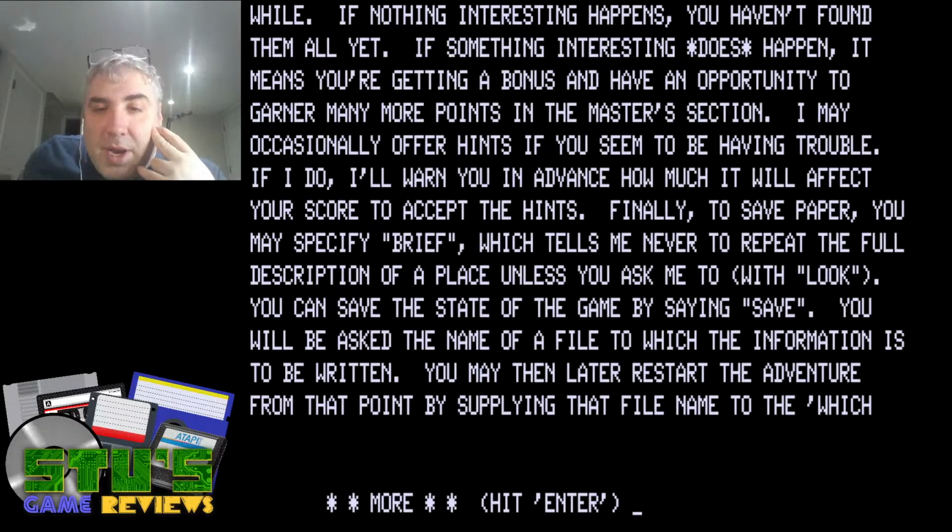You may specify brief, which means it will never repeat the full description of a place. You can save the game by typing save.